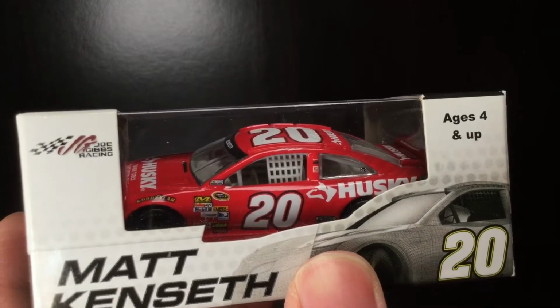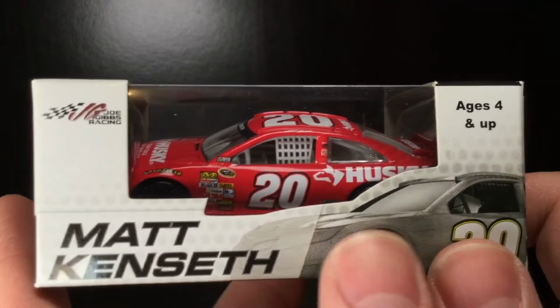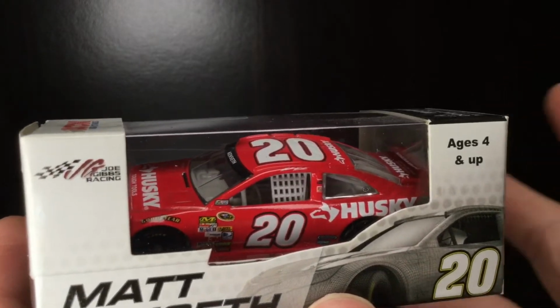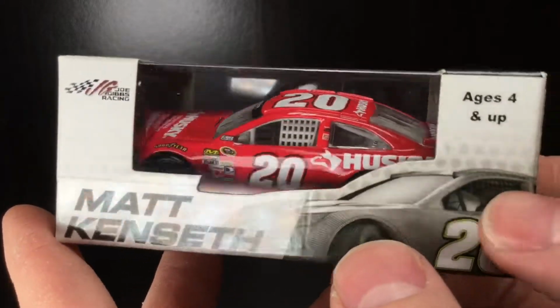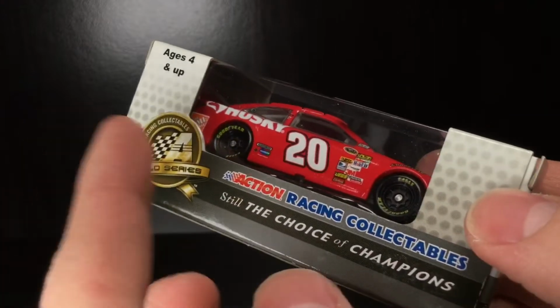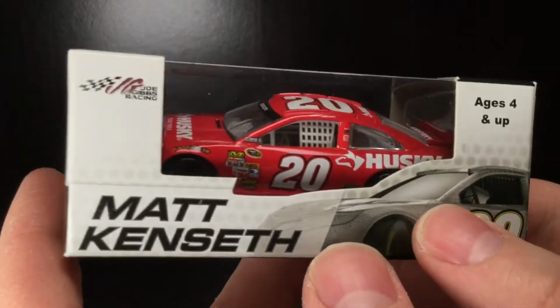But he switched over from Ford over to Toyota in 2013. Of course, when Joey Logano flew the coupe, went down to Penske, that turned out to be a pretty good trade right there. Without further ado, let's go ahead and take a closer look at this car. Also, quick look at the box. Very nice, very nice. Let's go ahead and get it right out of the box.